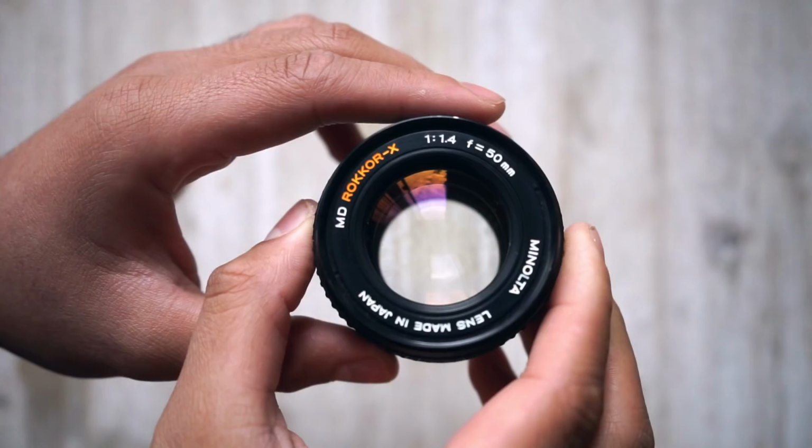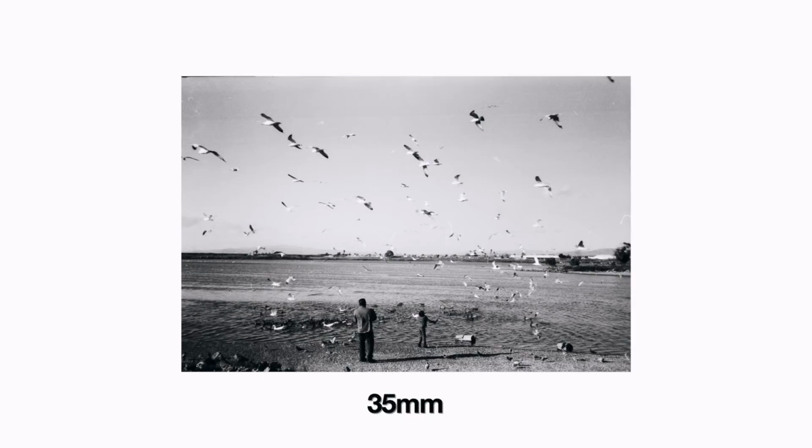Different focal lengths will give you different fields of view. Wider angle lenses will give you a wide field of view, and as you go down the list, your images get narrower, and eventually you'll reach the short telephoto range.